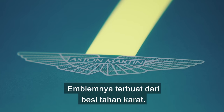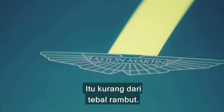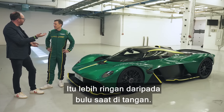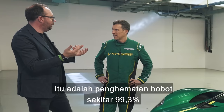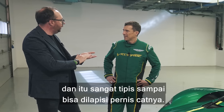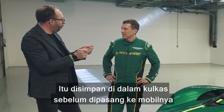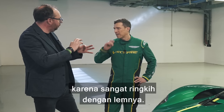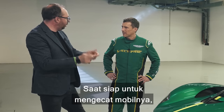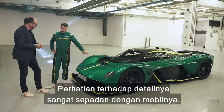The badge is made out of stainless steel. It's 40 microns thick. Is that less than a hair? When you hold it in the hand, you can't feel it. It's like less than a feather in your hand. It was a 99.3% weight saving. And it's so thin, it actually goes under the lacquer of the paint. So they're kept in the fridge before they go on the car because they're so fragile, and with the glue, they're kept in a fridge, and when you're ready to paint the car, they're brought out, placed on the car, and then the car's lacquered. This attention to detail really sums up this car.